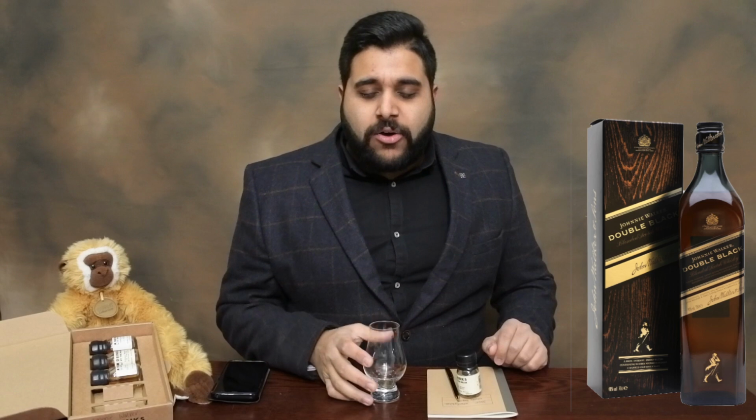So now for the Johnnie Walker Double Black on the finish. Salted almonds. It's almost like roasted chestnuts that you get towards Christmas time. And it's got a nice round body of smoke with a silky character which lingers and coats the whole mouth. Almost oily.